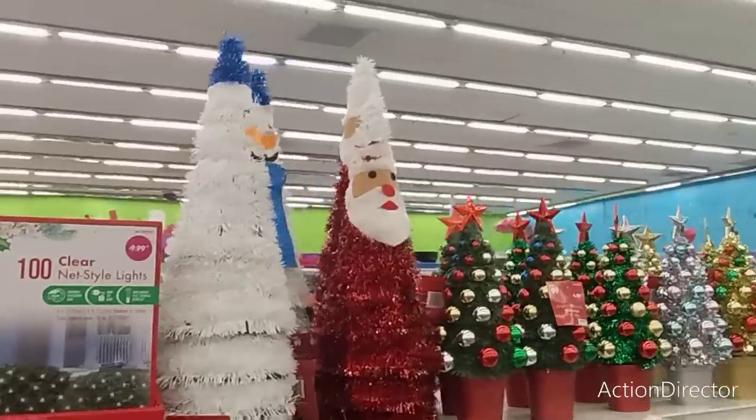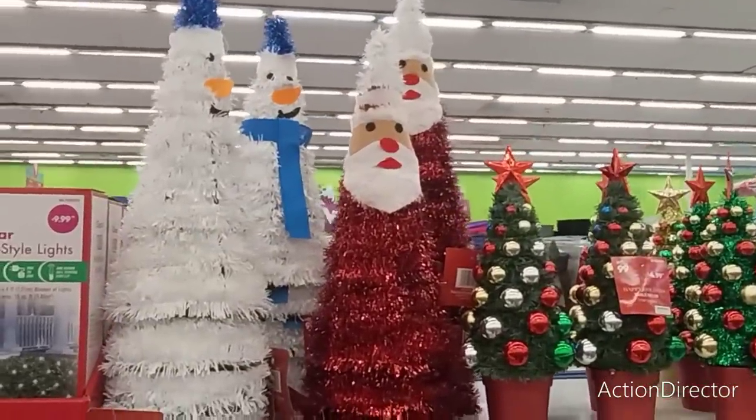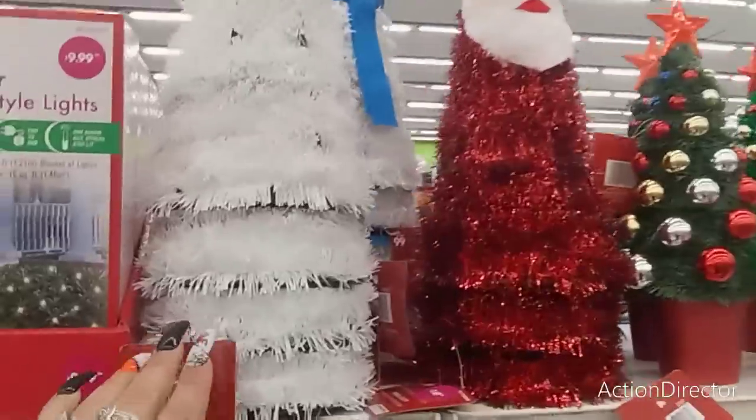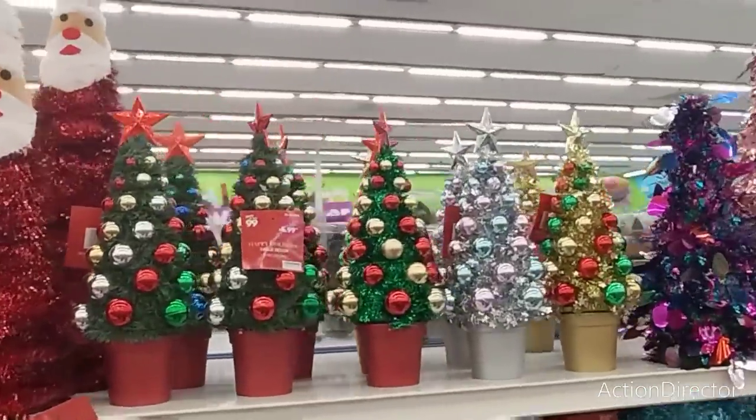They also have the snowman and the Santa Claus. Those are, I'm sorry, these are ugly, but $1.49, I don't think they're cute. I apologize, I'm so sorry, you guys, I shouldn't say that.